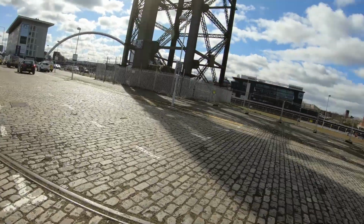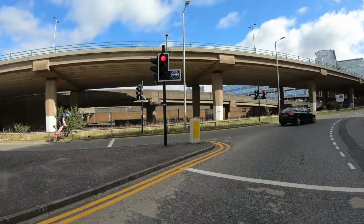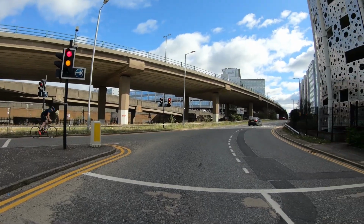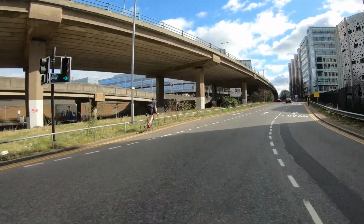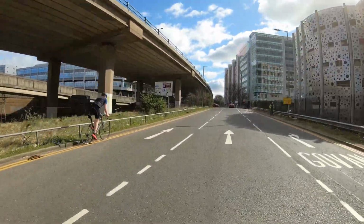Let's go! Cyclist. Red lights don't apply to you, pal.